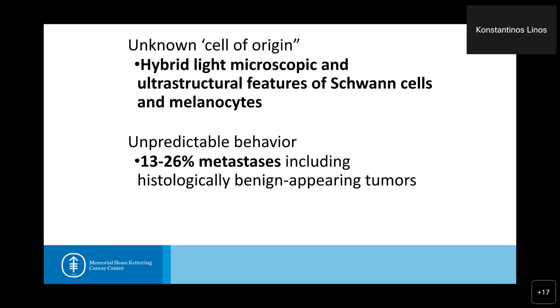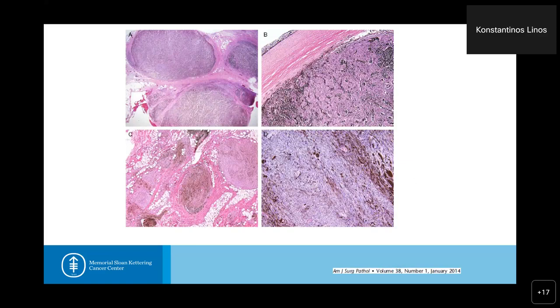So imagine you have a tumor that looks benign and they tell you, well, we don't know exactly, but one of the four cases develop metastasis. You probably would be appalled if you had this tumor. This is a classic case of melanotic schwannoma. Many times it grows in this multinodular fashion. It is well circumscribed but unencapsulated. And you see here the brown stuff, a lot of melanin, the same way melanomas do, but this is not melanoma.